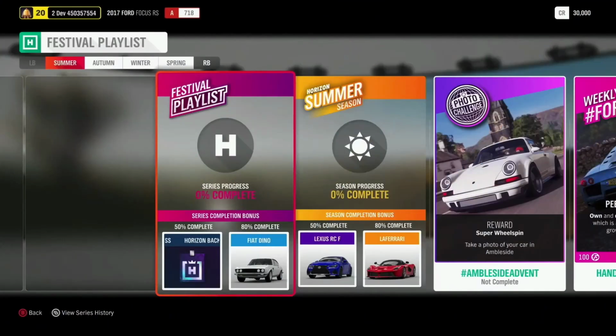So starting at 50% for series completion, you'll get Horizon Backstage Pass. Now, as we know, you can use that to redeem cars that are in the Horizon Backstage. Make sure you go and vote for the cars you want there. At 80%, we have the Fiat Dino. And then moving on to summer at 50%, the Lexus RCF and the beautiful LaFerrari at 80%.